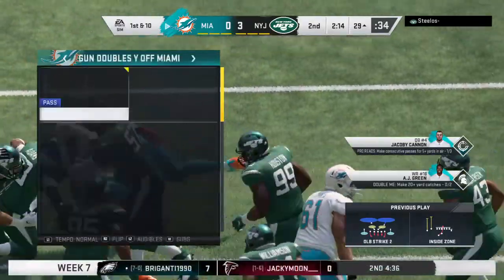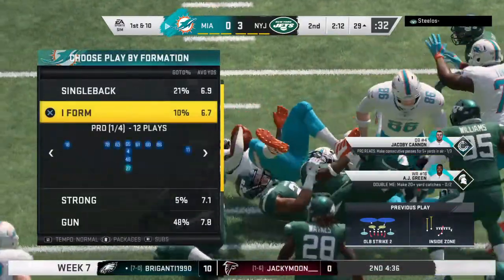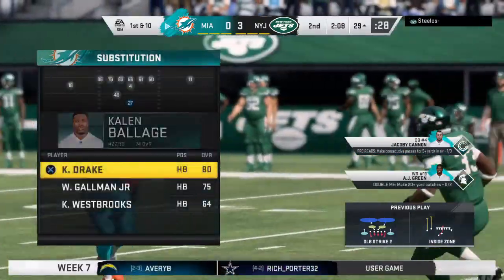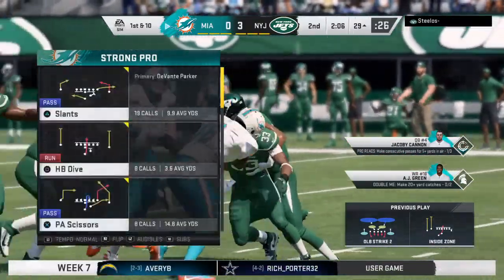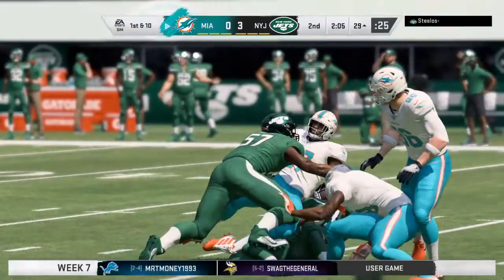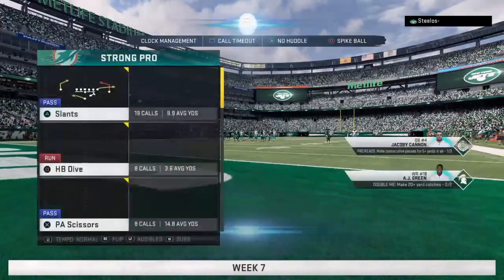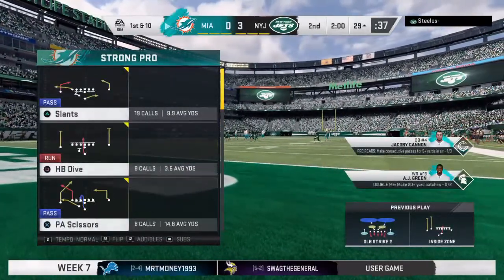They're making it look easy out there. Another first down. So far on this drive, let me do a little bit of math here. 4 plays, 3 first downs. That's a pretty good recipe for success. Second quarter, 2 minutes remain. 3-0 our score.